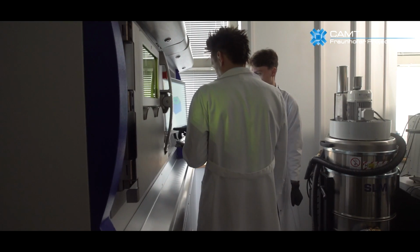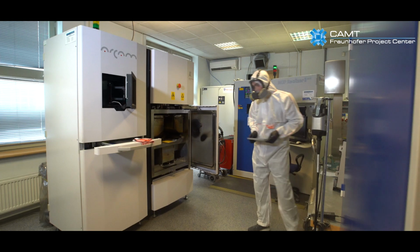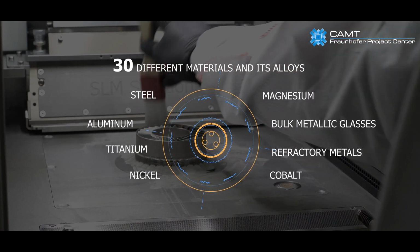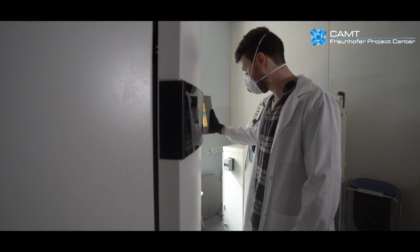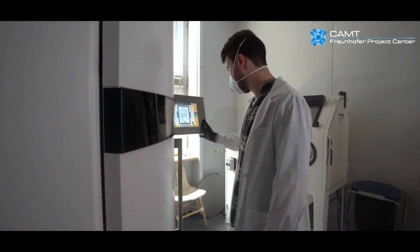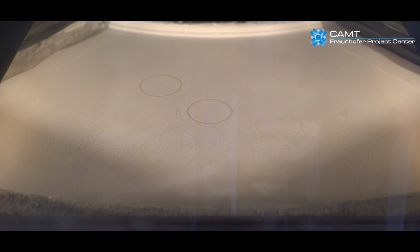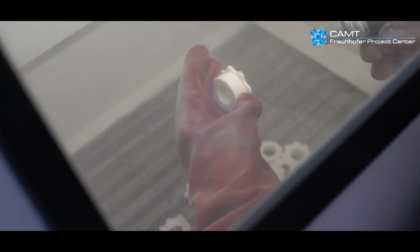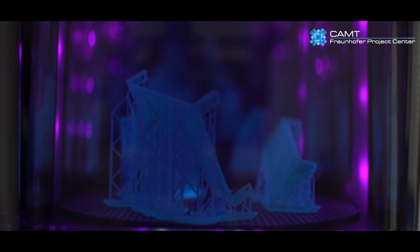The laboratory researches the AM processing of metal powders using laser powder bed fusion and electron beam powder bed fusion methods. The center boasts successes in the additive processing of about 30 different materials. The Polymer AM laboratory deals with research on new materials, their qualification, selection of process parameters, and implementation of technology, in particular for prototyping and short series production. Several polymer AM techniques are available in the laboratory.